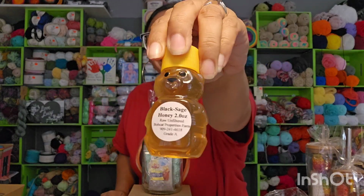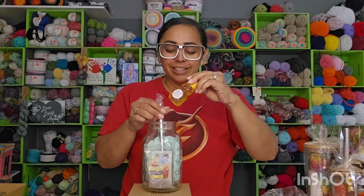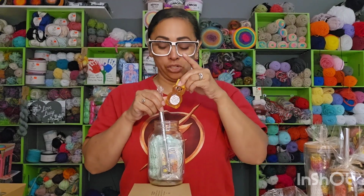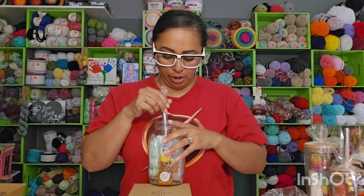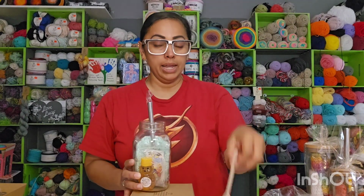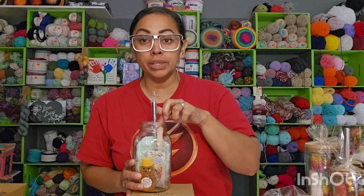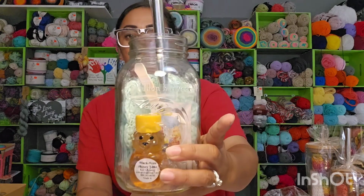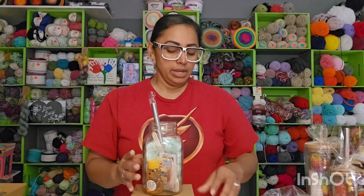Okay. Then I get my cute little honey bear. Aren't these adorable? This was so perfect. So I use my straw again to gather everything. Drop the honey bear. Put the straw in back of the tea display. You get your wooden spoon. You put that in the back as well. Leave it at an angle. You see that? You leave it at an angle.